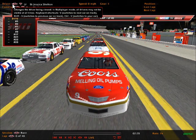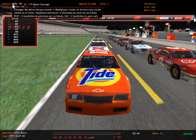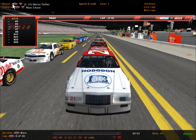The third row has Jessica Shelton, car number 9, the Coors Melling Ford, a 1987 Thunderbird herself. She's in this race by the fact she is a 3-time series champion. She also won twice this season at Bristol and Texas, as well as a win at Richmond. She's a 3-time winner this season. Flanking her outside, the winner this season at Rockingham. That's how he got in. It's Ryan George, number 17, the Tide Chevrolet.